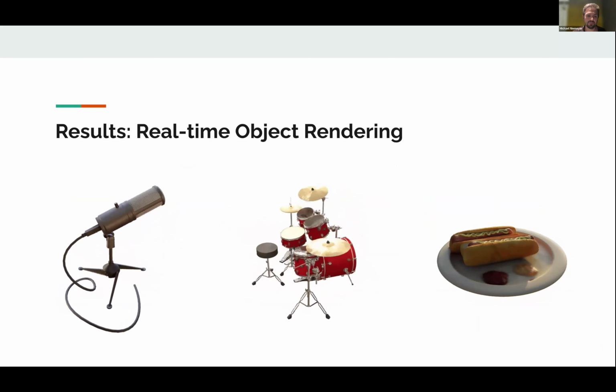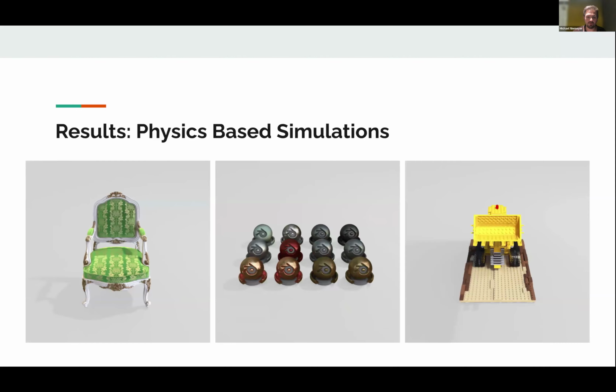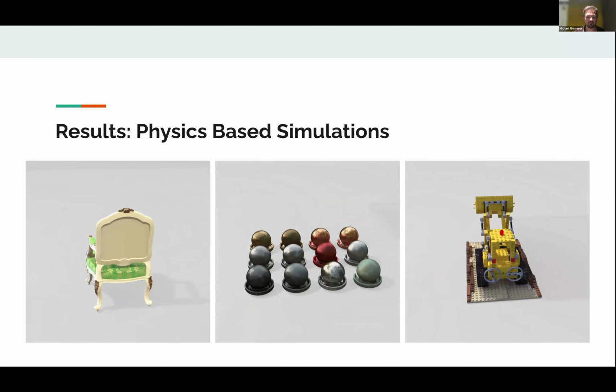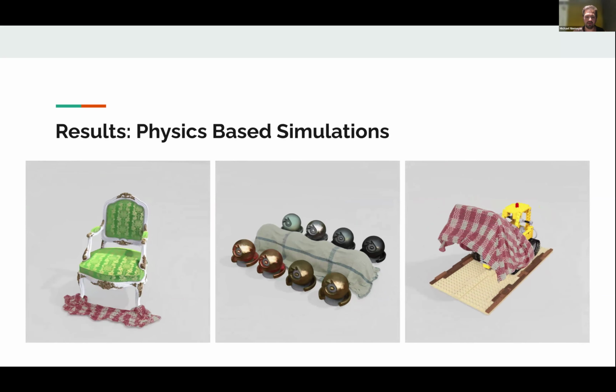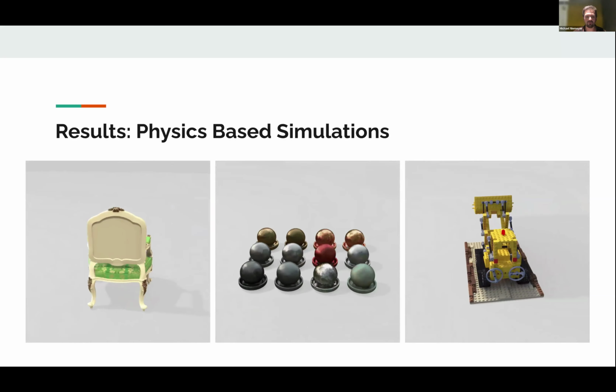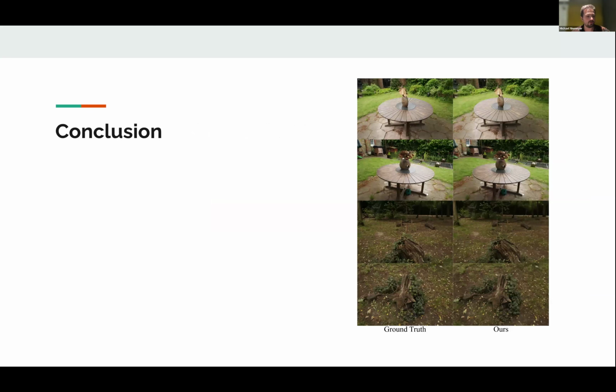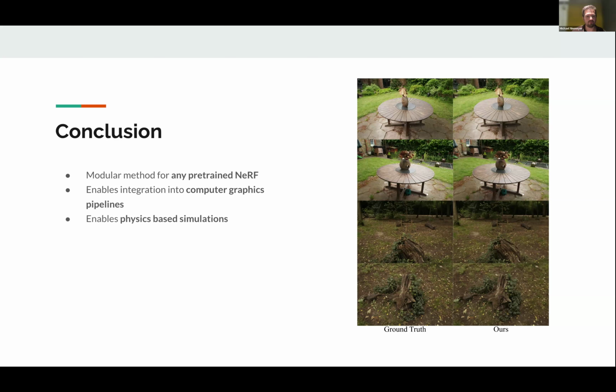Here we show some renderings of these objects that you can render in real time, and we mentioned these physics-based simulations. Here's an example where you can put it into Blender and just animate the scene with stuff that you want. So you can use the power of graphics software together with these reconstructions. To conclude this work, it's a modular approach that works on any type of NeRF model, and it automatically integrates into the computer graphics pipeline, and you can get these simulations and other cool stuff.